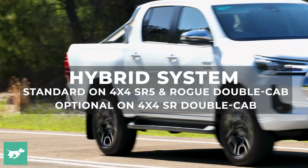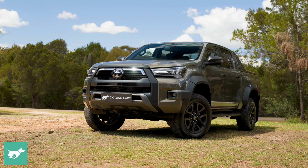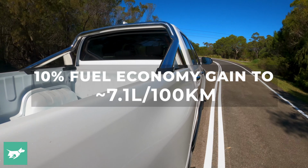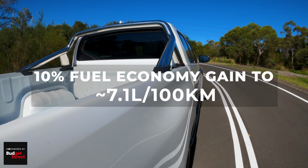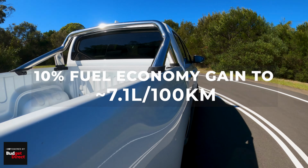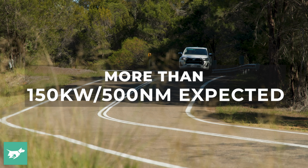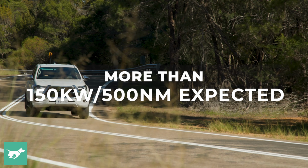While it's a mild hybrid, Toyota has made some bold claims today about what 48-volt technology will be able to do for Hilux. It starts by slashing fuel consumption by 10%, which will see Hilux double cab four-wheel drive models claim fuel economy of around 7.1 litres per 100 kilometres, so expect a real world figure of 8 or 9. It's a small but noticeable improvement that will simultaneously cut the Hilux's CO2 emissions contribution by a similar factor of about 10%.